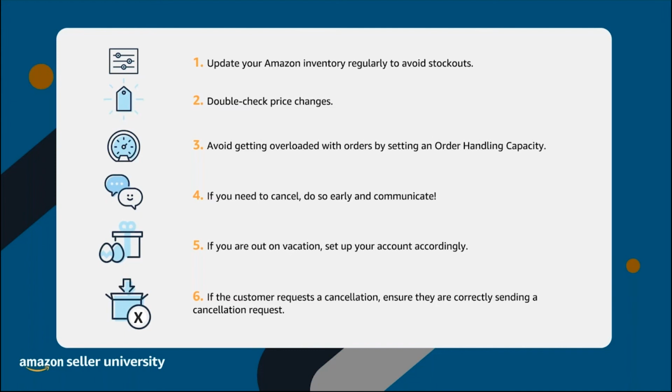If you're on an order detail page about to fulfill it, can you put a banner saying, hey, this order has a cancellation request, watch out, don't fulfill it or cancel it or do the appropriate next step. And so we're also adding that in.